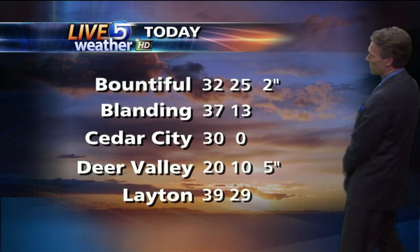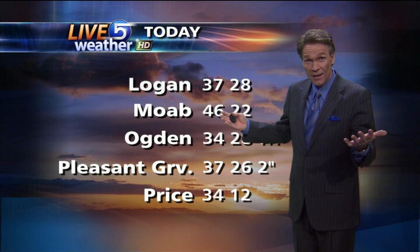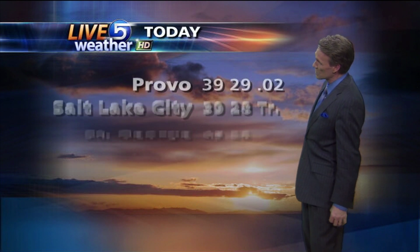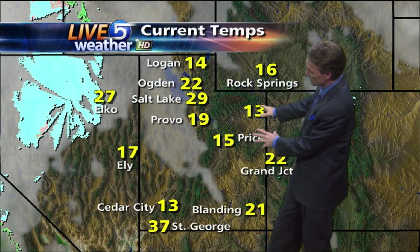2 inches of new snow in Bountiful, 5 inches of new snow at Deer Valley, 20 for the high there. And we had Moab, a high of 46 today. You're out of the freezing cold weather you've been having for so long in Moab, finally up into the 40s. A couple of inches of snow in Pleasant Grove. Salt Lake City, a high of 39, and it was actually warmer in Moab than it was in St. George today.